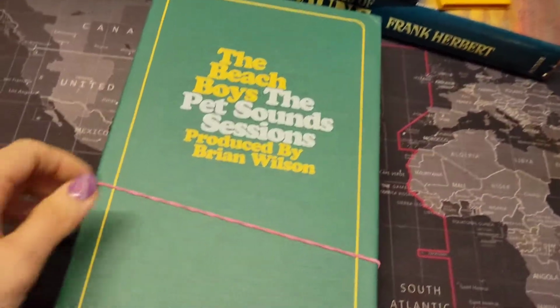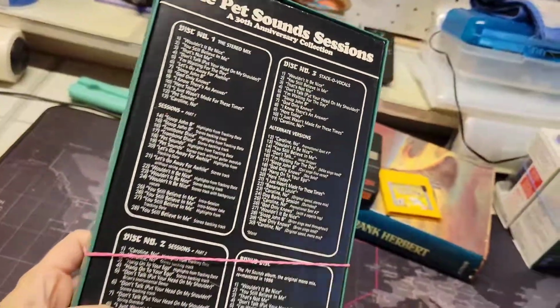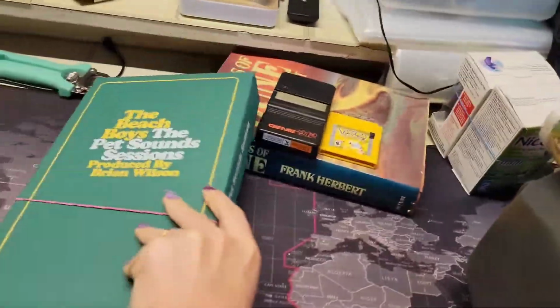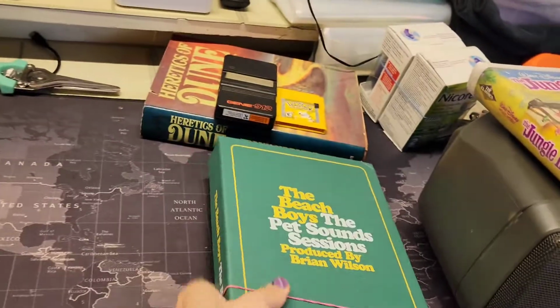This is something we just picked up also. It's this huge Beach Boys set. Some collector's type edition with a bunch of discs in there. That went for like $60, right? It was almost free in this huge lot we got.